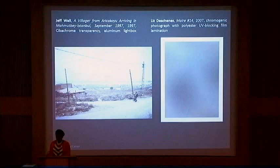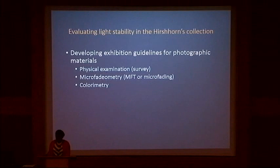Shortly, I'll go over the light stability project that we're working on at the Hirshhorn. As has been expressed, we are interested in developing exhibition guidelines for our color photographs with specific focus on the laminated and face-mounted materials. And in doing this, we'd like to utilize the technique of microfadometry in the development of these guidelines. Other aspects of the project include physical examination of objects and colorimetry in tandem with microfadometry.